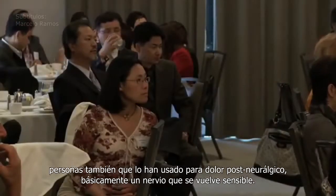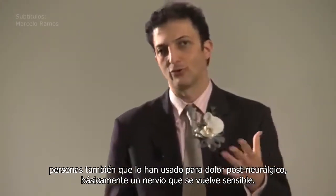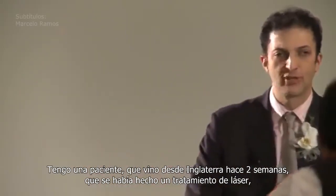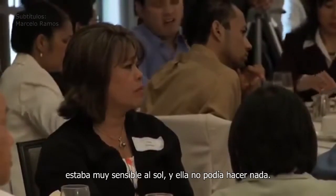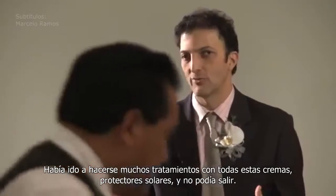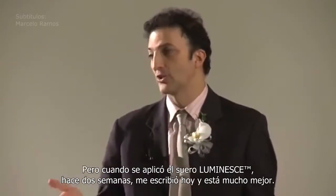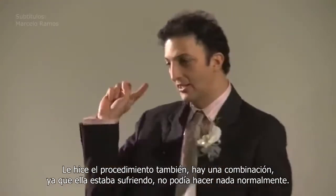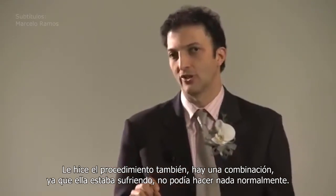I've had people tell me that they've used it for post-neuralgic pain, basically nerve endings that become sensitive. I've had patients who came from England just a couple of weeks ago who had lasers done and then ended up being very sensitive to the sun, and she couldn't do anything. She's gone and done all these treatments with all these creams and sunscreens, and she can't go out. But when she puts on the LUMINESCE, two weeks ago, I got her email today. She's much better. I did the procedure for her as well, so there's a combination there because she was really suffering and she couldn't do any normal activity.